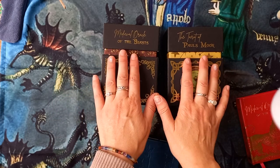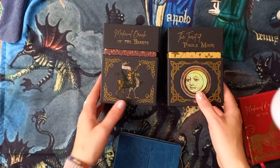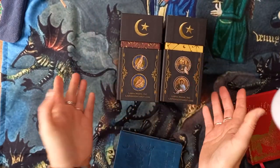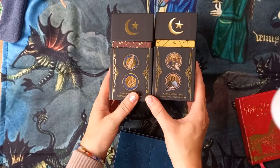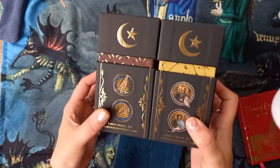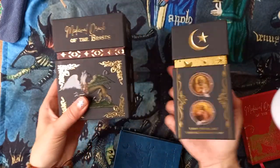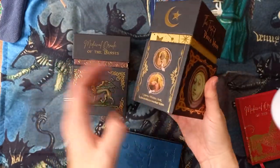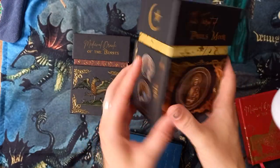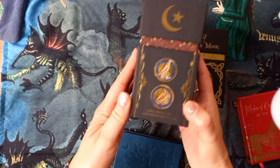So as you can see, they are sister decks. They have slight similarities and differences in their production, and they go beautifully together. So I just wanted to show you around. They are both spot gloss, okay, with the gold edges. Paul's Moon. Just do it one at a time, shall we? So we've got these gorgeous images all around Paul's Moon. And this one as well.